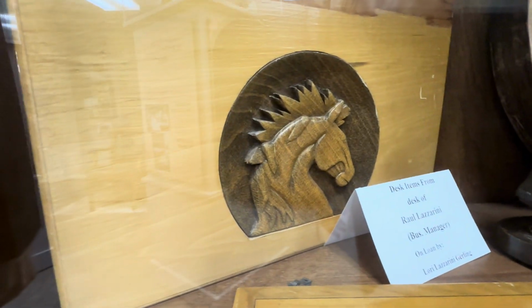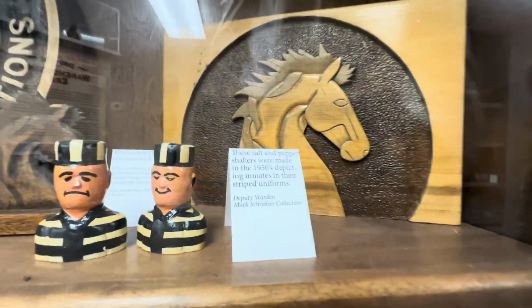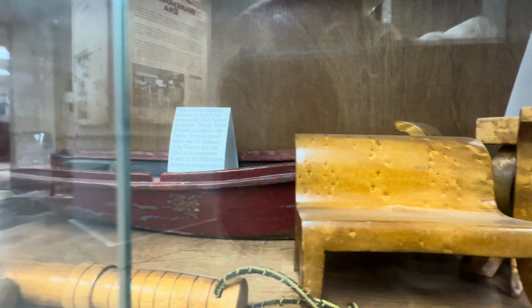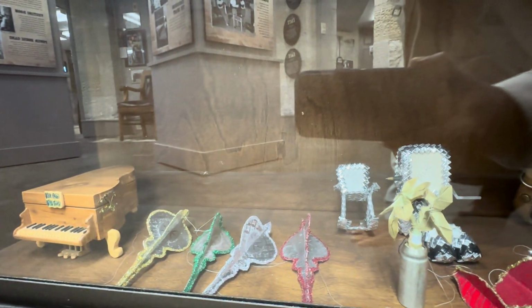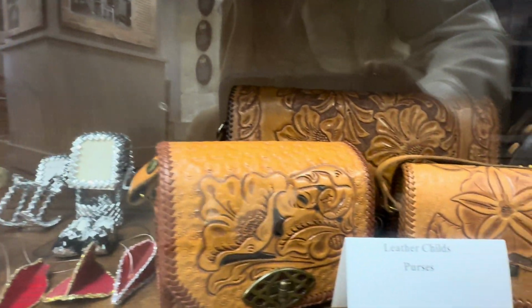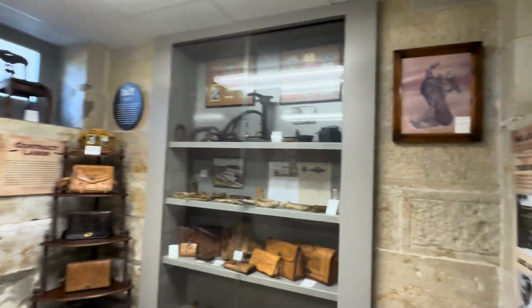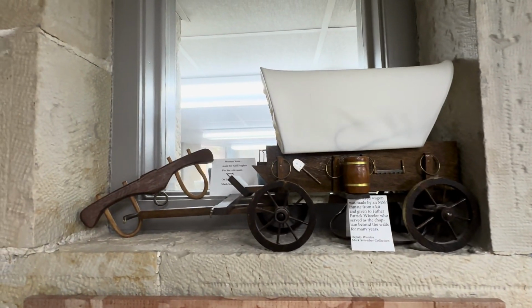This is desk items from Raul Lazarni. So we have this here. These are salt and pepper shakers that were created in the 1950s. Again, more items that were created by inmates, just beautiful pieces of artwork. Another item made by the prisoners, a wagon that was made. So creative.